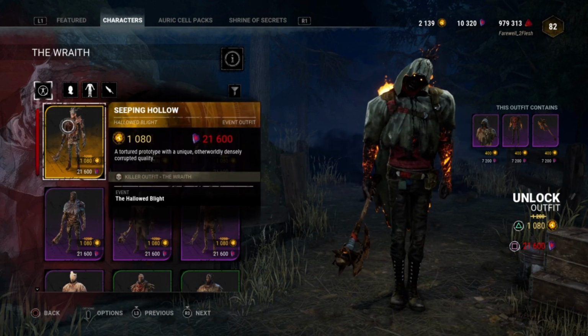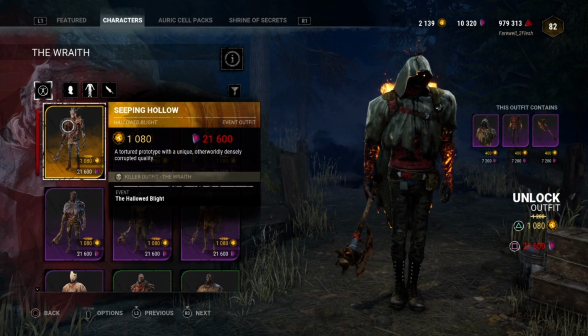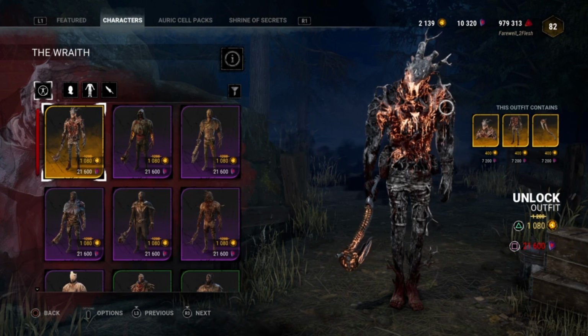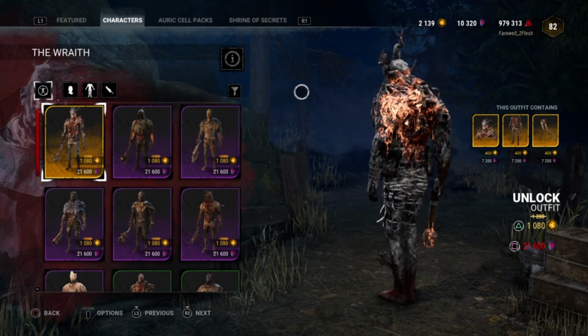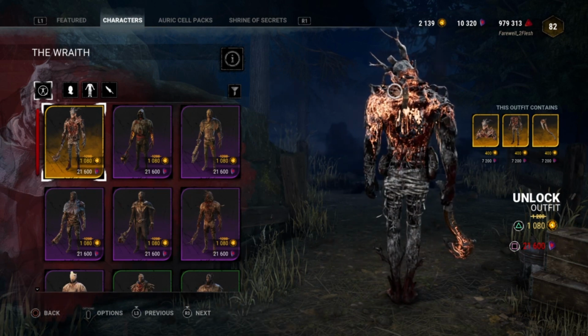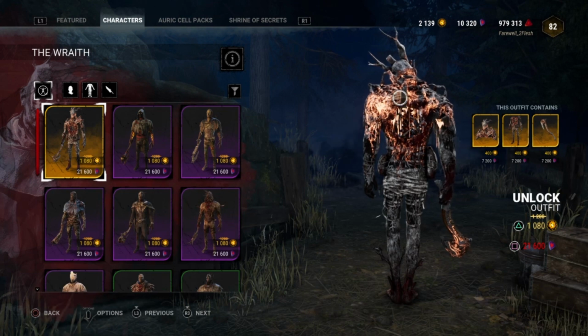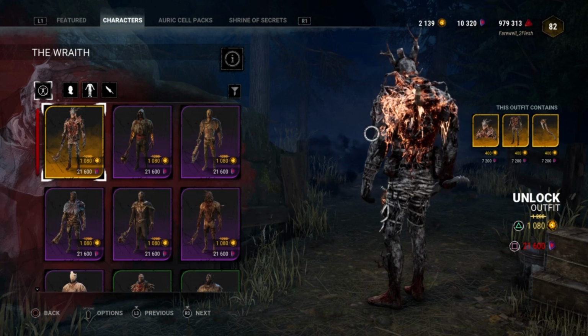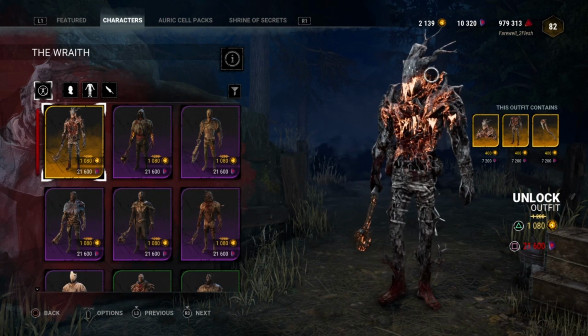And then obviously you have the Sleeping Hollow, which overall changes what he looks like in general. You can actually see right through his body here, as well as being infected with the blight serum, as noted right here on the back of his person.